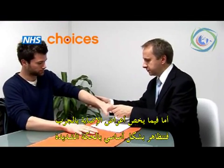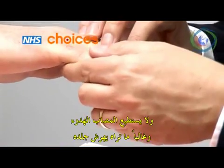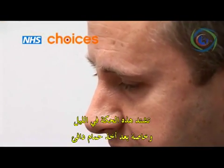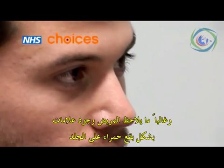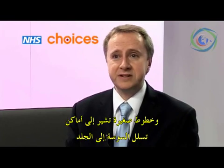Now, thinking of the symptoms of scabies infection, obviously it's intensely itchy. People just can't settle and they're often clawing at their skin. This itch is worse at night and certainly after a hot bath or shower, and often you find red blotchy marks on the skin and the little lines where the mite has burrowed into the skin.